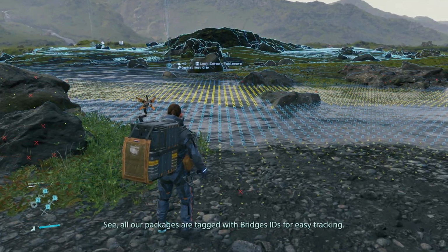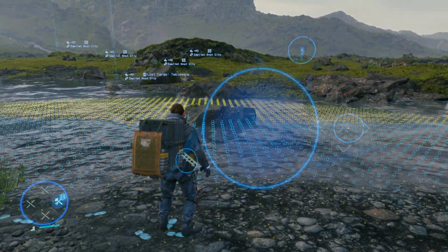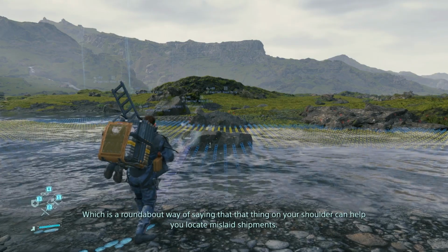Packages are found on the bridge's IDs for easy tracking. And your Odradek is equipped with a scanner which might detect said IDs. Which is a roundabout way of saying that that thing on your shoulder can help you locate mislaid shipments.